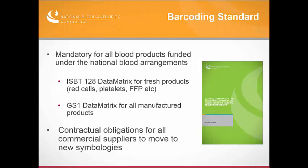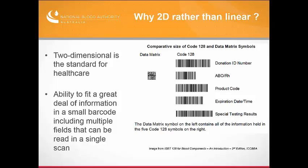So what is our barcoding standard? It's available on our website at blood.gov.au/barcoding, and it was published on the 5th of September in 2014. It's mandatory for all blood products funded under the national blood arrangements to move towards the ISBT 128 data matrix for fresh blood products. And I know maybe a few of you heard a great presentation from Dimi at the blood service about where that's going this morning. Today we'll be focusing on the GS1 data matrix for all manufactured products, and there are contractual obligations for all commercial suppliers to move to these new symbologies.